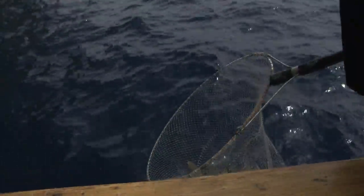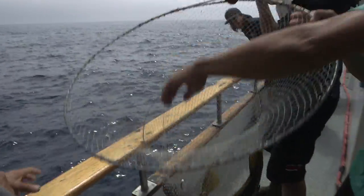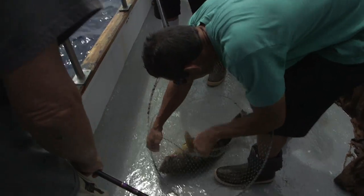Right there. There he got it. Yeah, Tony. Can you have that? Right there, Tony. Yeah, this one. Oh, yeah. That is a slug. Oh, man, this is like your head. 50 year old fish. Oh, my gosh. Oh, he looks good.